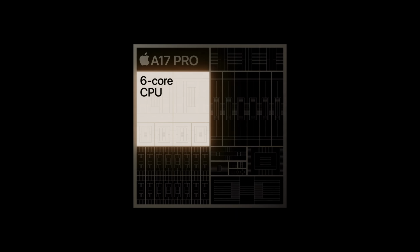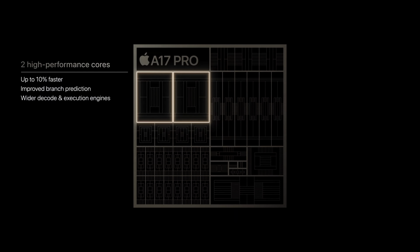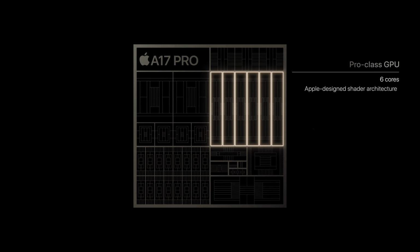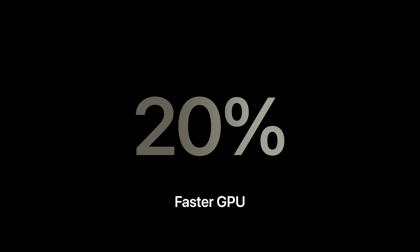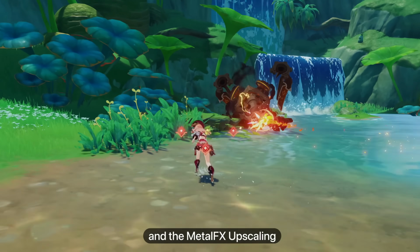On the inside, we do have the new A17 Pro chip, which is based on a 3nm process, over the A16 Bionic, which is a 5nm chip. The A17 Pro now brings a 6-core CPU, which is up to 10 times faster than the previous 6-core CPU. And there's a new 6-core GPU with hardware-accelerated ray tracing for the console-level gaming that Apple showed off at the keynote. This gives a 20% increase over the 5-core GPU that was in the 14 Pro.